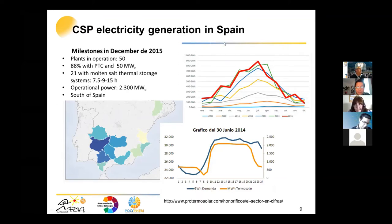Here you can just see the production from 2009 till 2015. You can see the increase of this CSP production. Of course, the highest points are in summer, and this is increasing because it reflects that over the years more and more CSP plants were built, but then here, more or less, we have a similar production over the year as we have now.